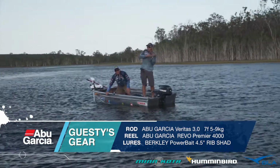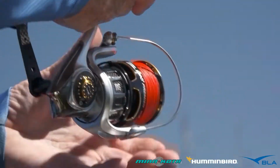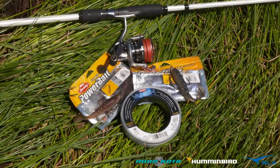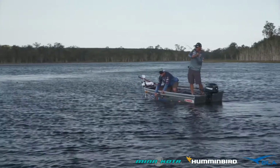Tackle we're using here is 5 to 9 kilo, 7 foot long, one of my favourite rods. Use it for all sorts of fishing. 4,000 size spin reel, some 20-pound braid, a bit of 40-pound fluorocarbon, and a jumping barra. I got to tell you, you've got it all covered right there.